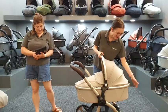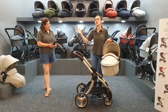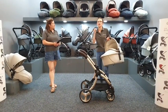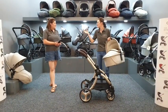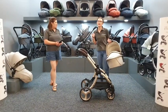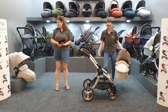To take your Carrycot off, you've got the lever at the head. And again, same with your oyster. I think because the oyster had that before the egg 2, they've seen how popular it is. Well, they've stolen it from the oyster, because of how well it did, they've basically just carried it over, which is really good.